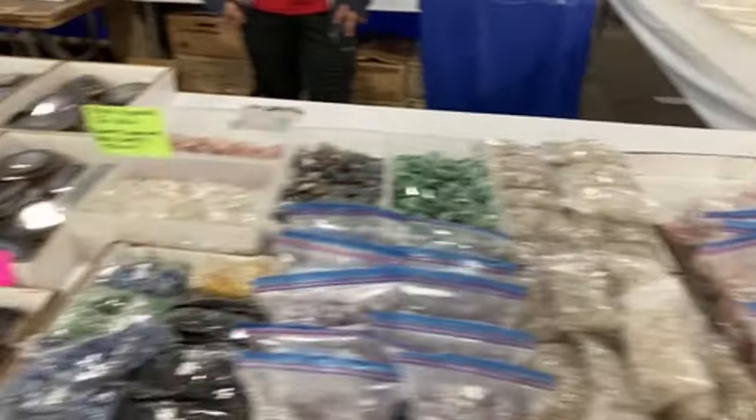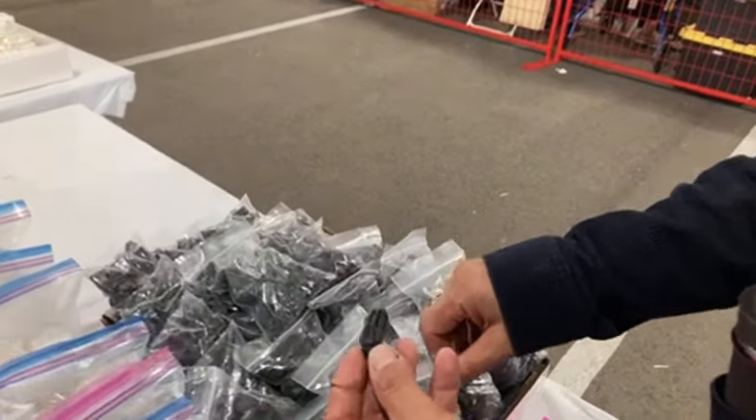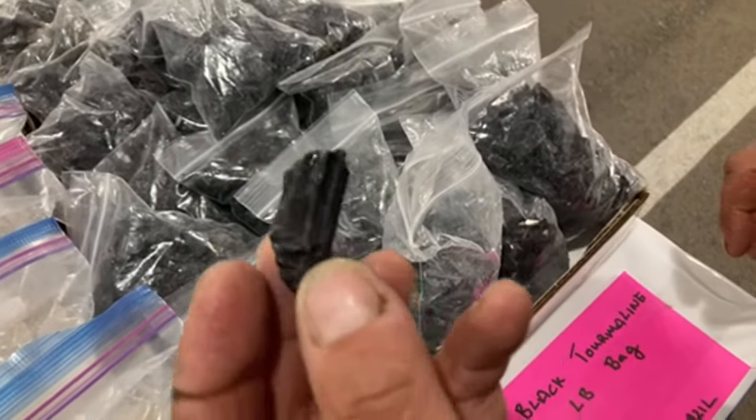$10 a bag. Yes. The black chocolate. Here, show them. Oh, nice. This is black chocolate. $10 a bag. From Brazil, by the way. Brazil, excellent.